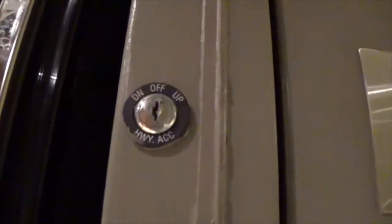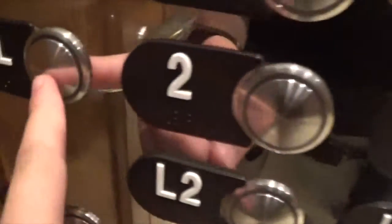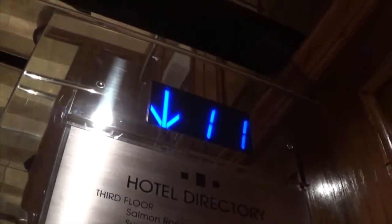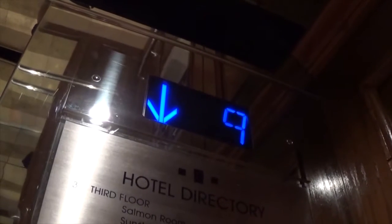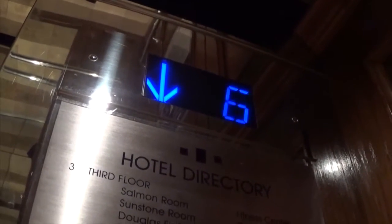Here we are, check this out. Hoistway access is actually on this door. And there's the key switch. Let's go ahead and head down to lobby. Lobby.